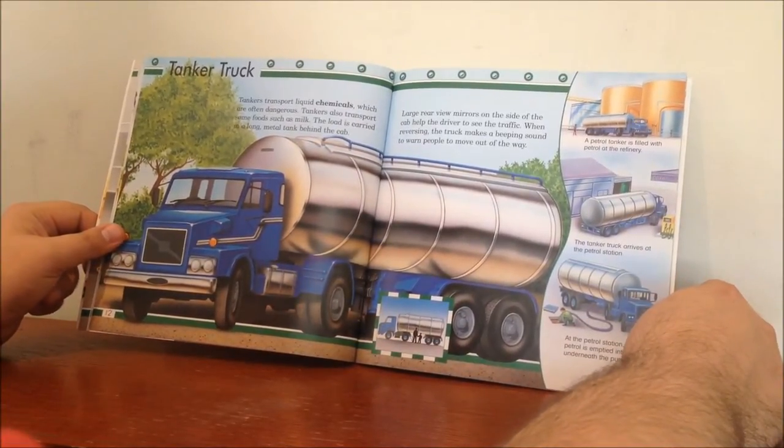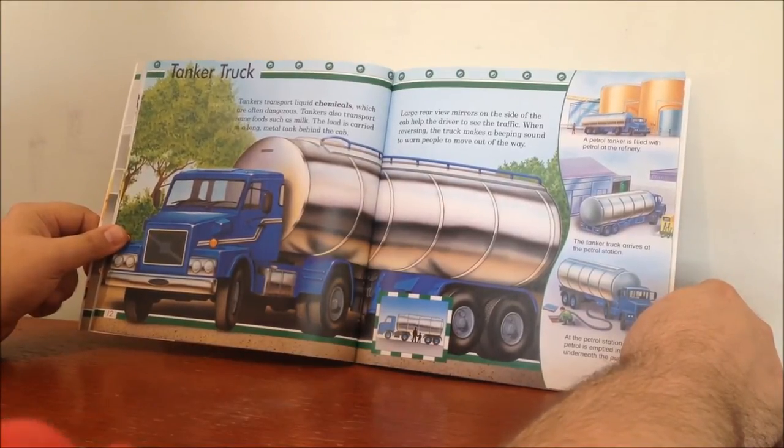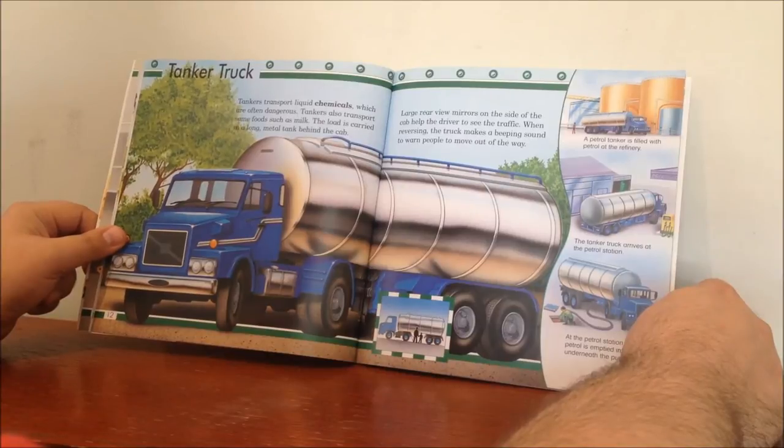Tanker truck. Tankers transport liquid chemicals, which are often dangerous. Tankers also transport some food, such as milk. The load is carried in a long metal tank behind the cab.